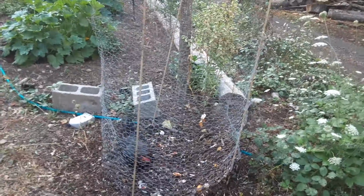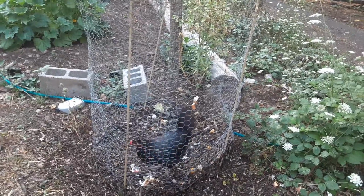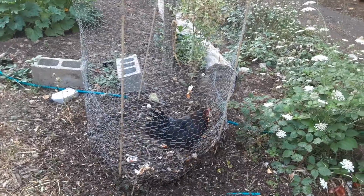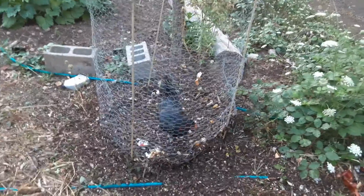The cage is close to 4 foot tall, and it's only maybe 30, 36 inches in diameter. I don't know how she got in there. But anyway, I can't hold the camera and show you me catching her and getting her on out of there. So anyway, just thought I'd show you that. How did you get in there, girl?